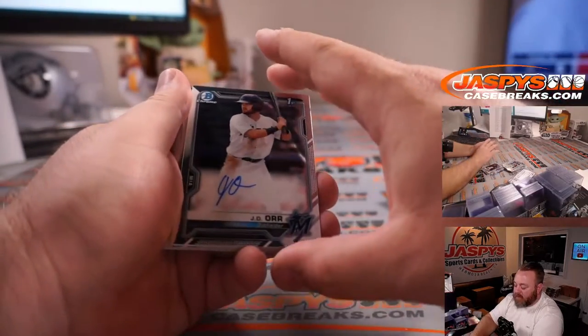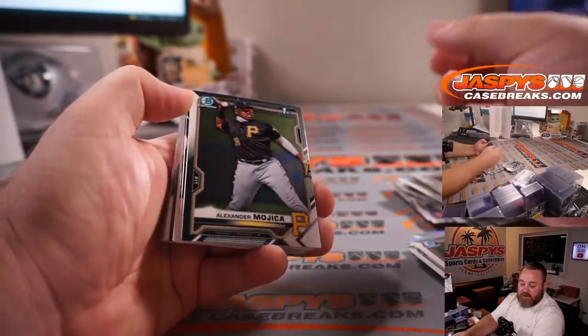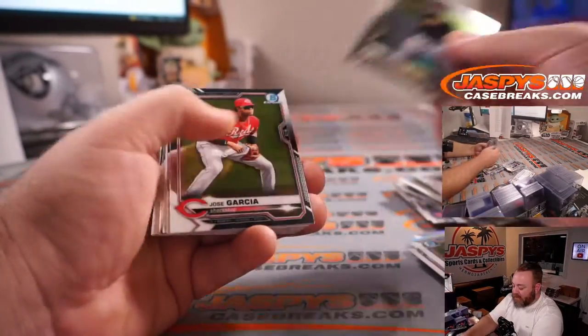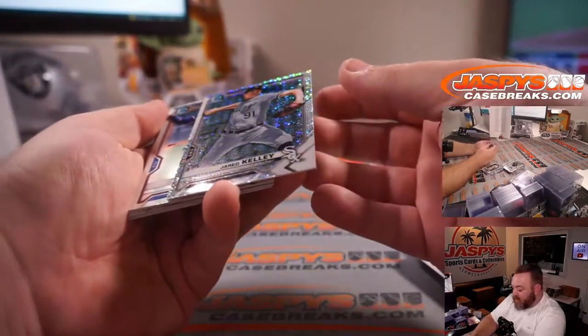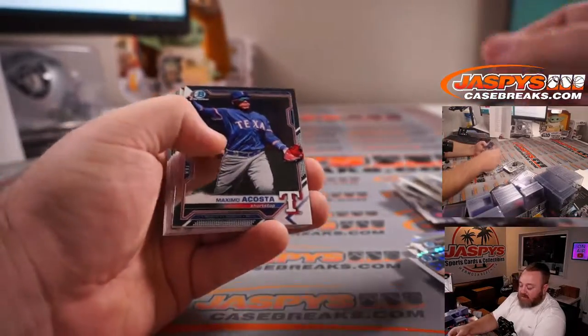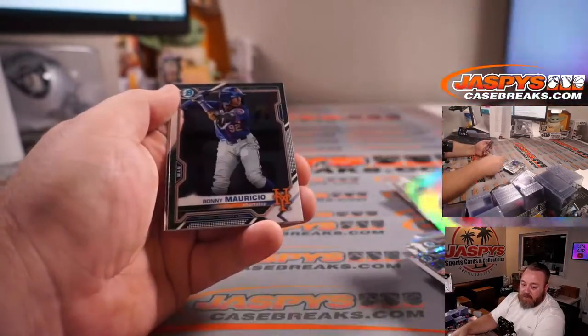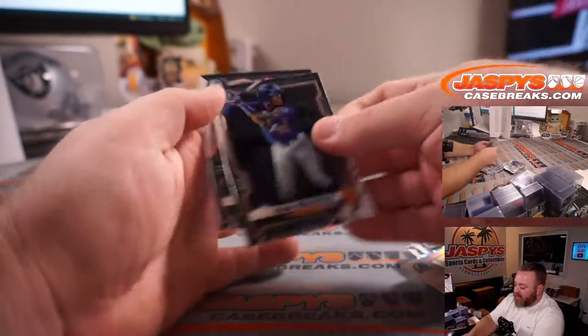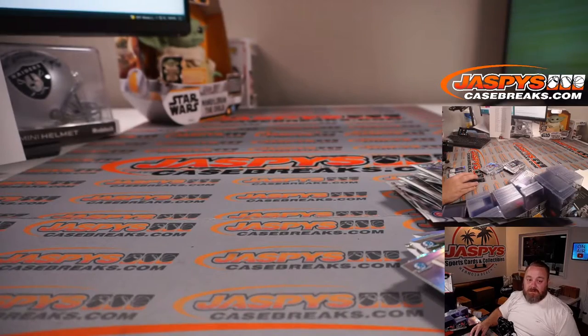J.D. Orr looks like it's going to be our last auto for the Marlins, Joe Parisi. Luis Rodriguez, Dodgers, Mark Bissett. And Jared Kelly /299 for the White Sox, Joe Christian. Blaze Jordan for the Red Sox, Burke Thomas. And there you go, guys. That does it. Another case in the books.